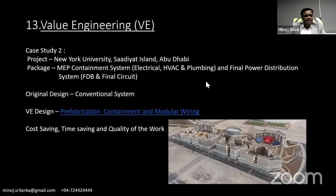In this project we have practiced prefabrication, containment and modular wiring. If you are going to work in the Middle East, you should know this, because they practice it heavily. Normally, our MEP services run like this: we bring the materials to site, install the containments, lay the cables and pipes, all on site. In a conventional apartment project we have distribution boards inside the apartments, then we lay the cables at the site. In Dubai, this was actually introduced by BK Gulf in 2010.